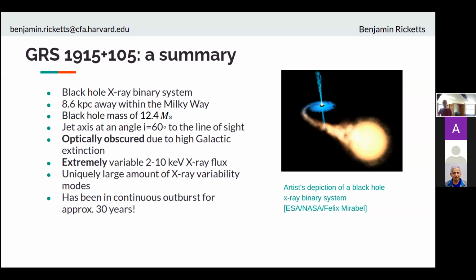GRS 1915 itself is very odd. It has extremely variable flux in the X-ray. It's very bright, on the order of thousands of counts a second, and it exhibits an incredibly large variety of variability patterns in the X-ray. It's also been in continuous outburst for about 30 years. For context, X-ray binary systems like these are usually in outburst for maybe a year or so.